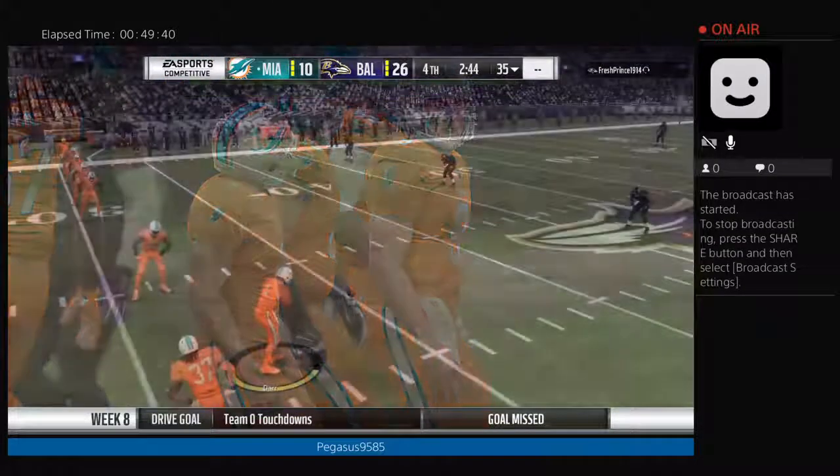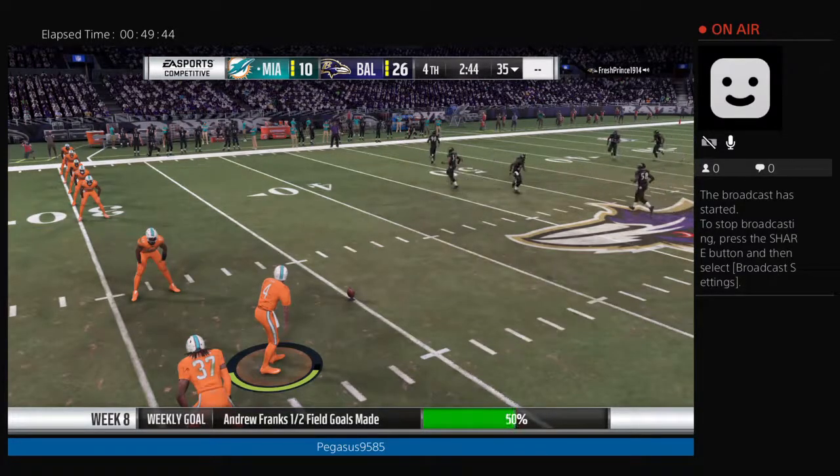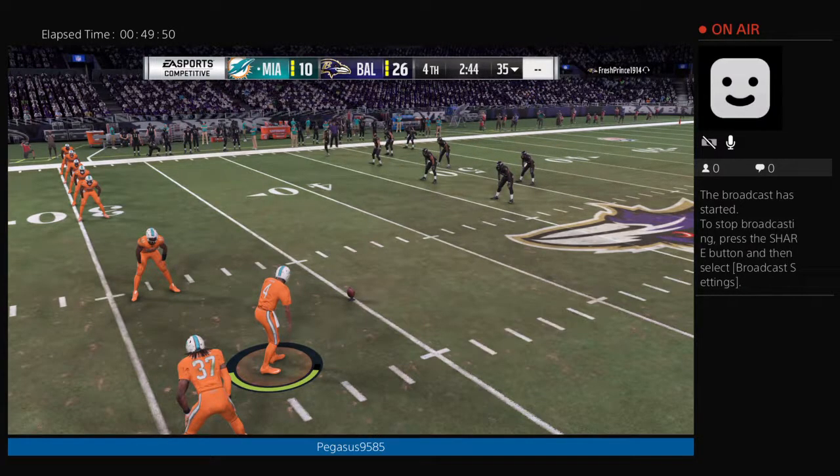All right, so it's getting late in this one. Now, you could argue that they needed to get back within 2 scores, and they did indeed do that, but they still face a pretty uphill battle. Yeah, even with the field goal here, it's going to take 2 fourth-quarter touchdowns now to get back in it. And that's going to be a tall order against this defense.